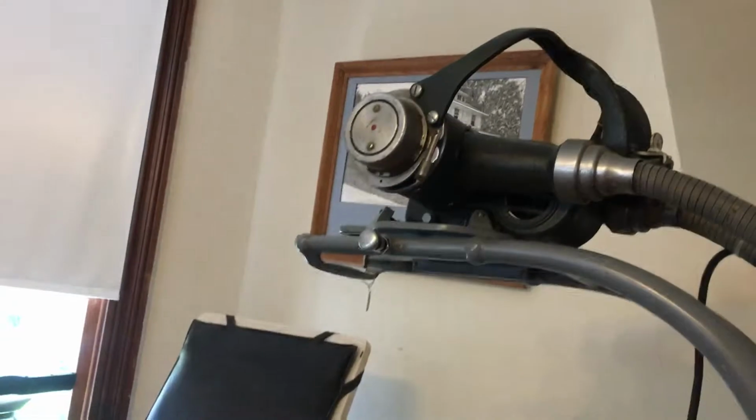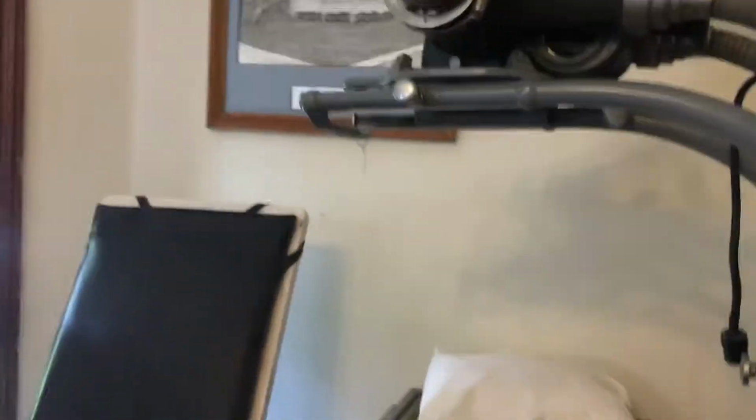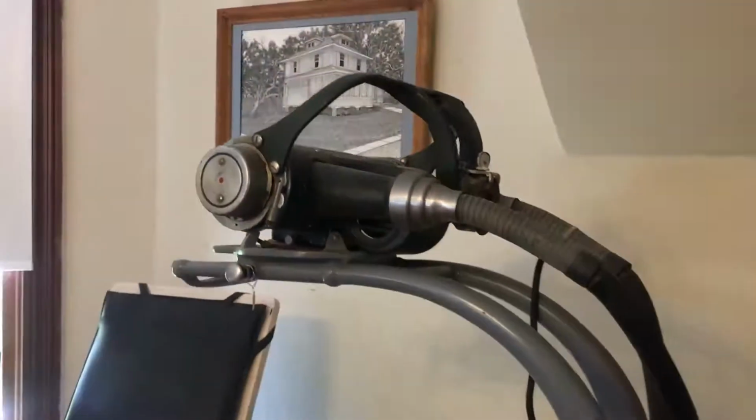Now this thing, you said this was an X-ray? Yes. That's really odd. I've never seen an X-ray quite like this one.